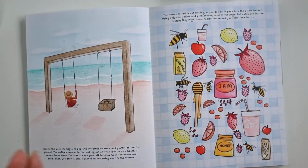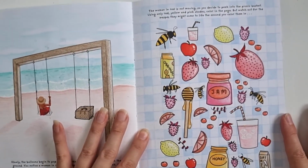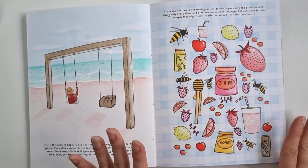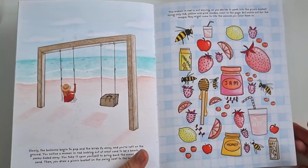just felt like it needed a traditional gingham picnic blanket underneath. So I spent probably more time on the gingham blanket than what I did actually colouring the elements on this page. But I'm glad I did, because I feel that it just sets this page off.